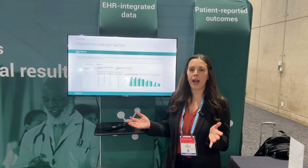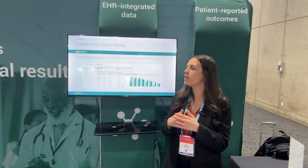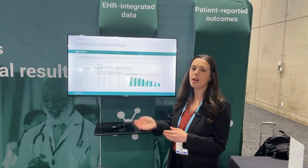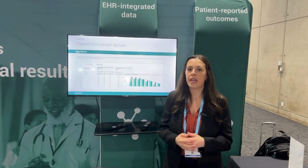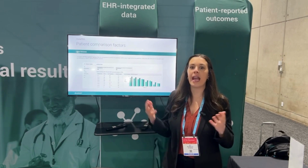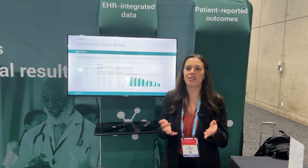We'll have our compare factor section. This will give you the drills, the bolts and nuts to drill down into your patient population. So for example, in this screenshot right here, this is looking at your baseline score. Baseline scores, of course, if you have a high baseline score, if you're starting at an 80 CUS Junior, there's no way to really achieve that 20-point improvement.